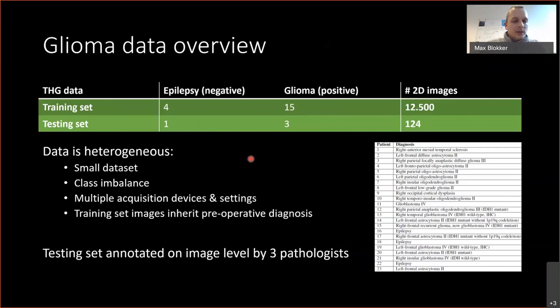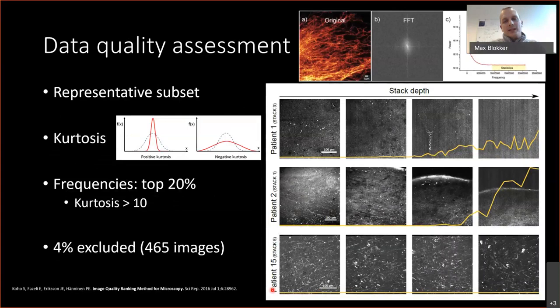Before we were ready to put this data to work with our convolutional neural networks, we had to remove some noisy data from the data set. I included all of the available data from all the patients we had, and I did not exclude any data beforehand. Of course, a lot of noisy data sneaked its way in. So we looked at various statistical metrics computed on the frequency power spectrum of each image. The frequency domain can indicate noise when you have, for example, a lot of power fluctuations in your higher image frequencies.